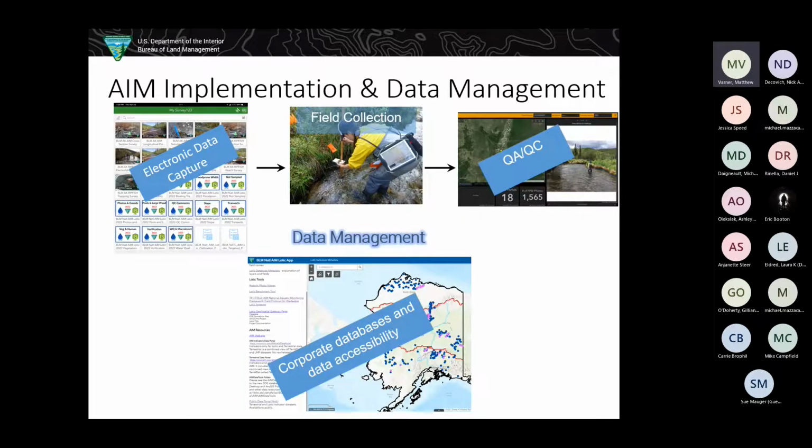Probably what I'm most excited about with AIM, besides just the scalability component, is this electronic data capture aspect. As we all know, we're all very comfortable collecting data in our field notebooks, but that requires data entry when you're back at the office and all the things that go with that, and you get into issues transcribing data, etc. AIM is built on electronic data capture. So you take your iPad to the field, you're using Survey 123 forms, you have QA/QC built into the field-based data collection, where if you enter a value that seems like it's an odd value, it'll be flagged, and it'll ask you if that's truly right.